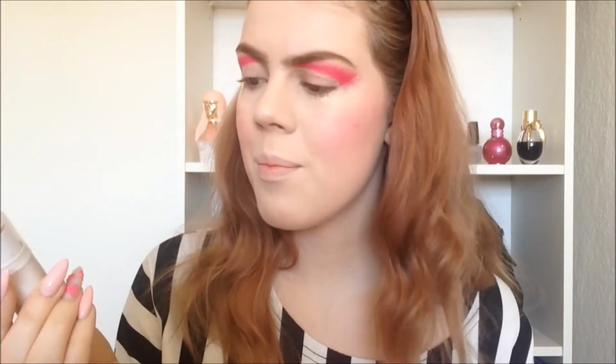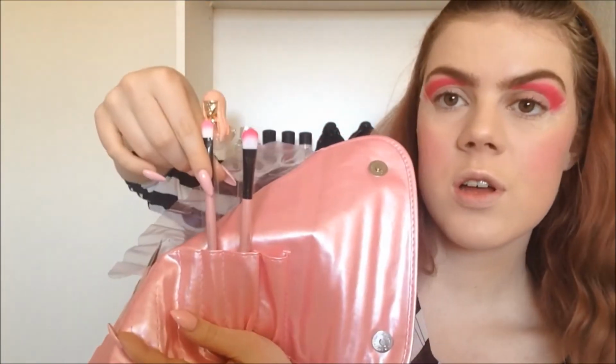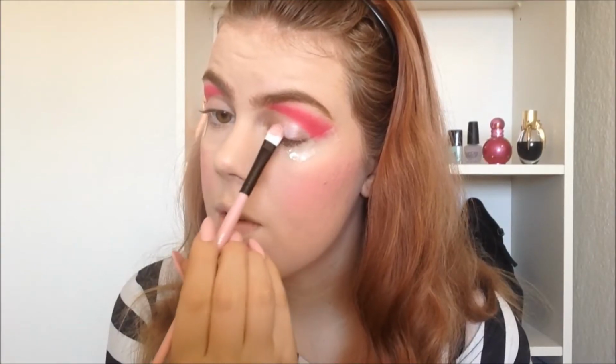So on my eyelid I want to have a lighter shimmery pink. So as a base I'm going to use e.l.f. I believe this is called All Over Color Stick. And this color is in Lilac Petal. And I'm going back into my brush roll again and I'm gonna take this brush and I'm gonna use this brush to apply this color. So this is going all over my eyelid.